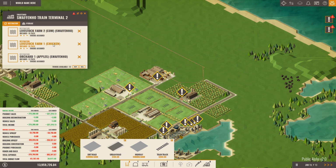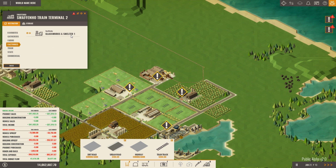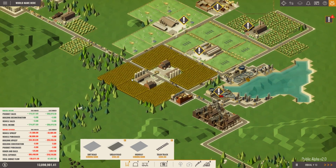I feel like we don't need these anymore, because these down here are taking care of that. Let's not deliver to the cow farm. Let's go bye-bye on that. And then for the sand, we are going to deliver to the glassworks smelter. Let's give them a few extra trucks. So we're now delivering 6 things of sand to the glassworks smelter.